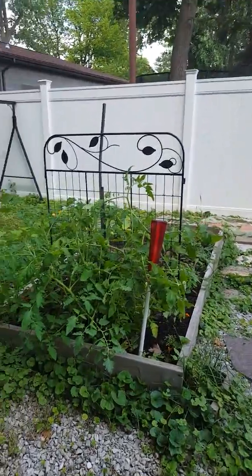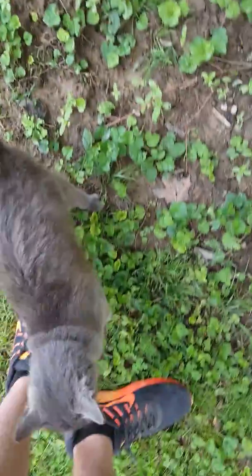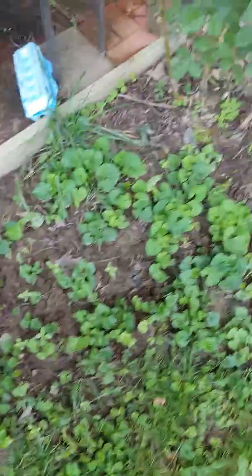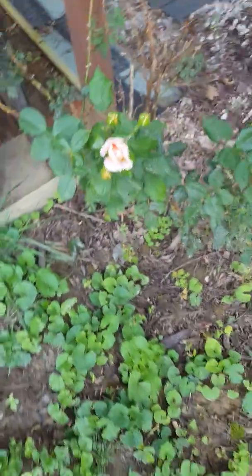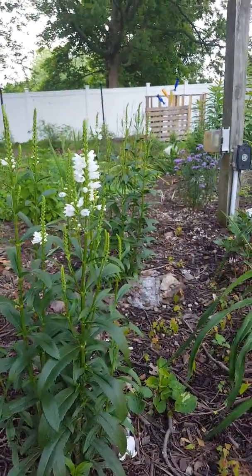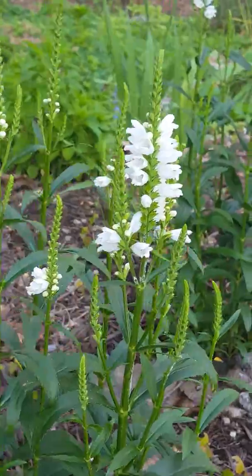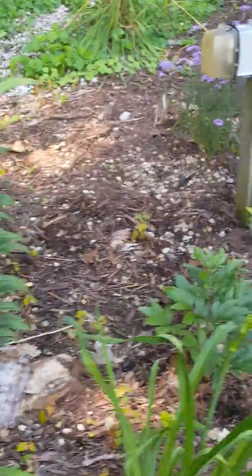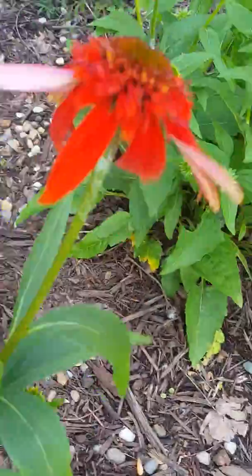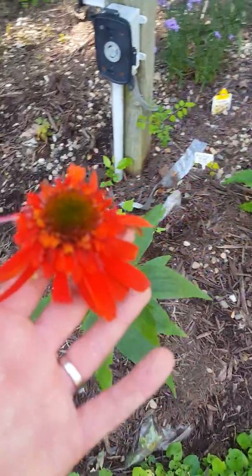Okay, we've got some vegetables coming on, but I'm going to save that for a different video. Maybe I'll just do a video on vegetables. The zinnias that we planted are coming up, slowly but surely. Hoping they are thick enough up through here where it'll just cover up the weeds. David Austin rose blooming. Obedient plant, the white. Yes, these gorgeous red-orange coneflowers. There we go. My camera will focus.